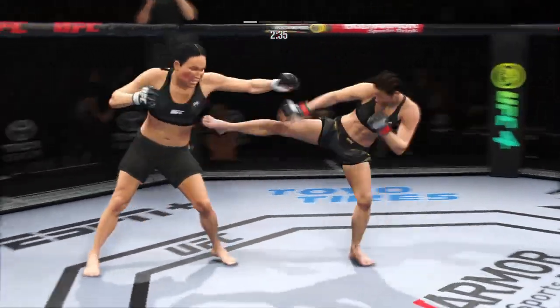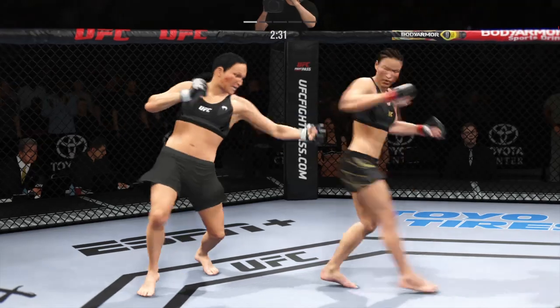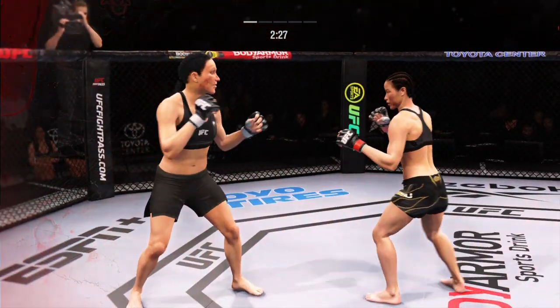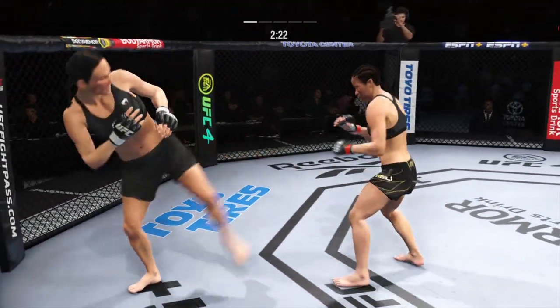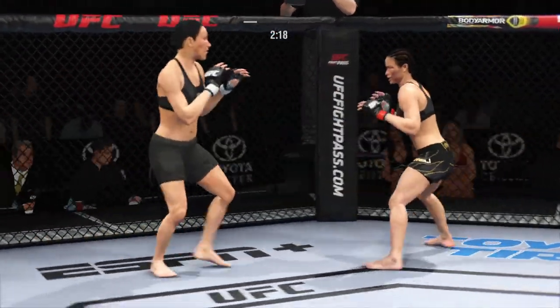Zhang gets caught with that punch. Way to hide that leg kick. She did not miss there. This could be the end, DC. I mean, she hurt her so bad with that big head kick. I don't know how she's standing. Beautiful body kick lands right under the elbow.